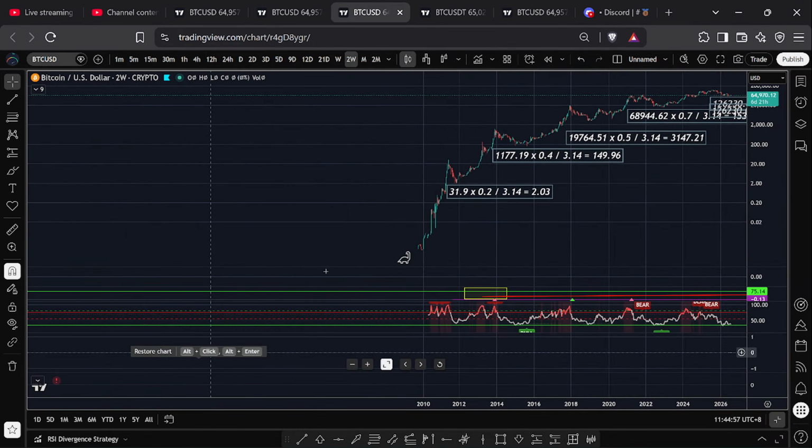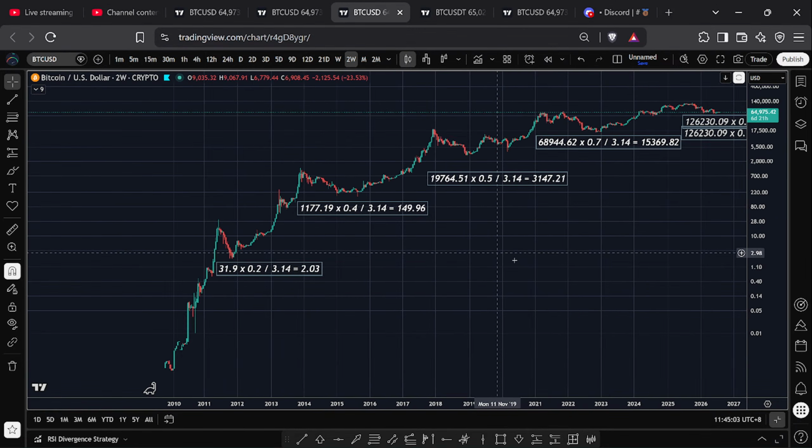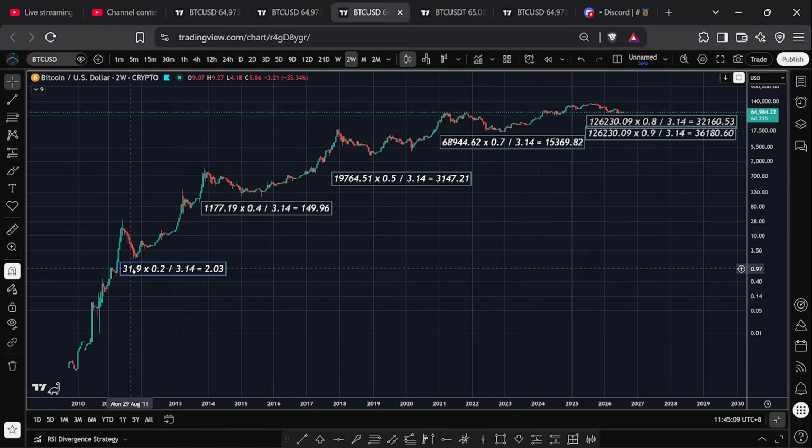Two charts here to look at. If you don't know what this is, then I suggest you look it up. It's been around for quite a while. This is the pi cycle theory. I've shown it many times, so I won't go into it, but you can work it out by looking at that. And this is the current one.